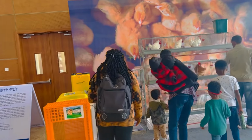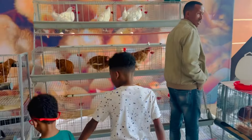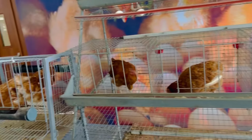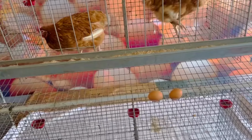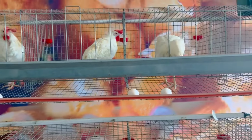They have live chickens on display. Don't step on my heavy camera. I need to check. What were those developing? These are fresh eggs. With fresh chicken. And live chickens. Look at these eggs the hens produced.